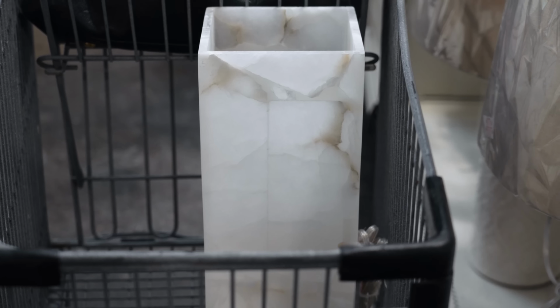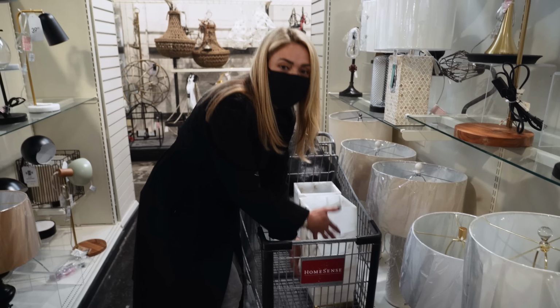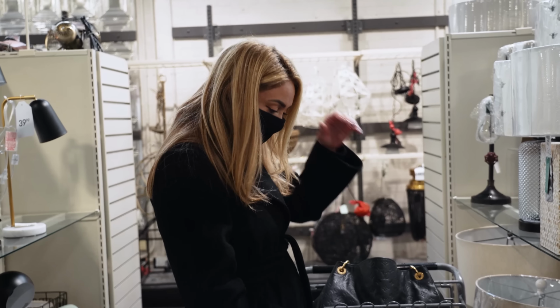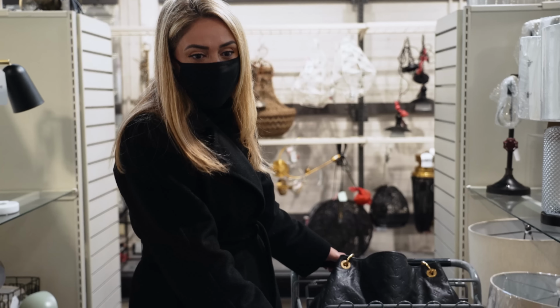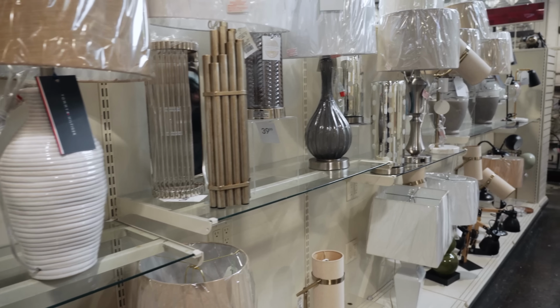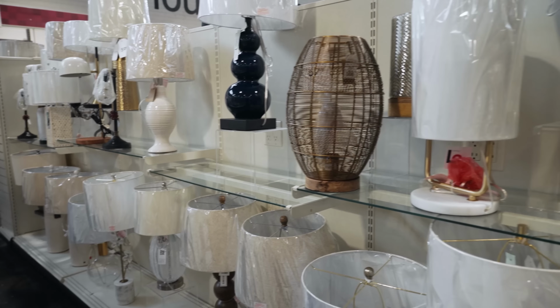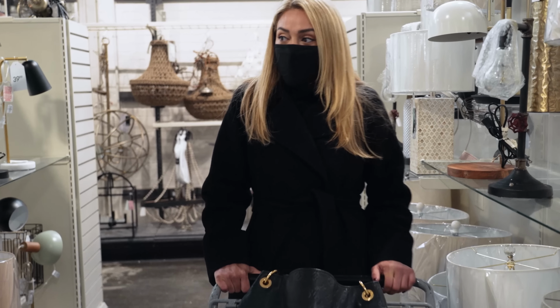So usually when I come here, I end up filling up like 2 to 3 carts. I sometimes annoy the employees because I have so many of them. They usually block off an aisle for me. But this is what happens. When I'm looking to restock, I come in here and I see things. It's one of those things where you've got to pick it and go, because if you walk away and come back, it might not be there anymore, just like I took these. So let's go for more.